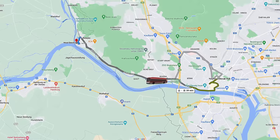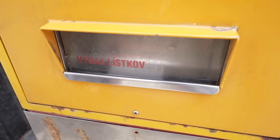We weren't sure if we were going to go to Devin Castle today because it is 45 minutes outside of the city, but public transportation is super convenient and super cheap, and we have time, so we're gonna head to Devin Castle.